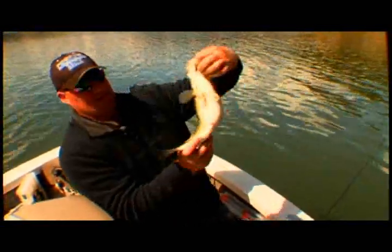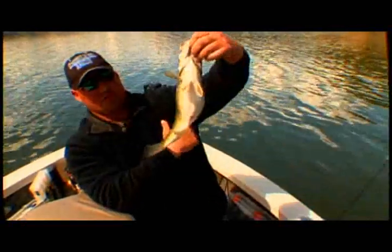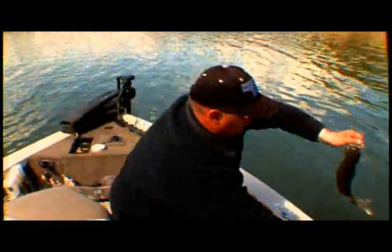All right, look at the belly on those fish, guys. Look at that compared to my fist. Absolute pre-spawn beauties. All right, let's set that fish back.